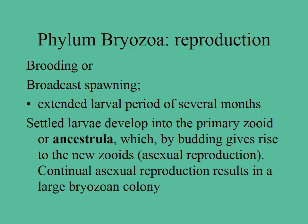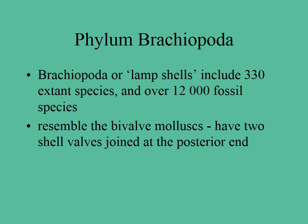As we said, they brood or broadcast spawn, the larva, and these larvae can live in the water column for quite a long time. Settle, become this ancestrula. You see the root word ancestry, and then they bud out into the large bryozoan colonies.